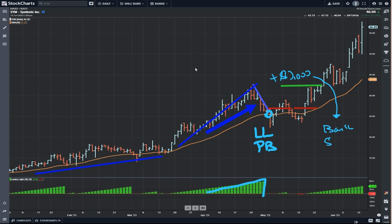So you bank half of that by selling half of your shares, and then you hold on with the trailing stop. Now, at the time I took this snapshot, it was at 46.50. It's traded much higher since, and last time I looked, it was about 48 or so, a couple of points higher than it is now. But you can see so far so good there.